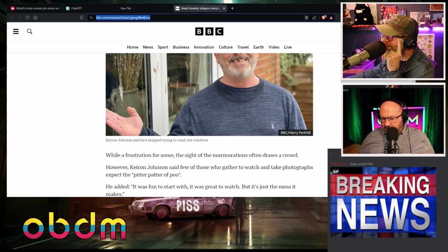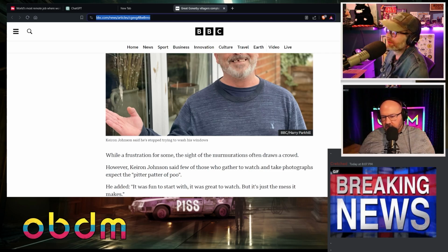While frustrating for some, the sight of the murmurations often draws a crowd. However, Kieran Johnson said a few of those who gather to watch and take photographs expect the pitter-patter of poo. He added, it's fun to start with. It was great to watch, but it's just a mess.